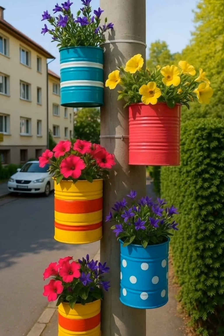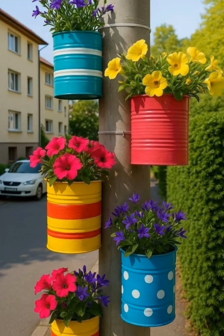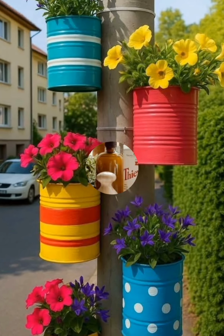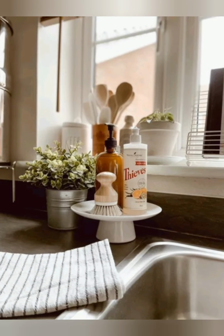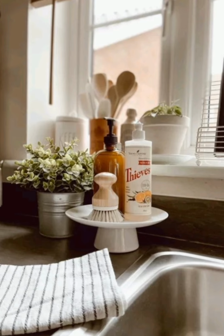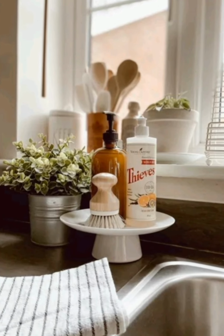Granny chic is comforting, soulful and deeply nostalgic. It feels like a warm hug from the past, a place where every item holds a memory, every room tells a story. It is not just about looks, but about sentiment, legacy, and cozy romance.